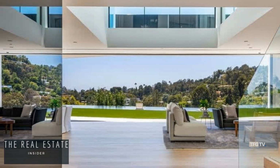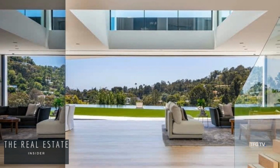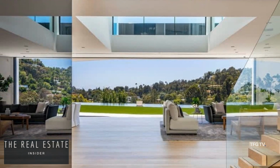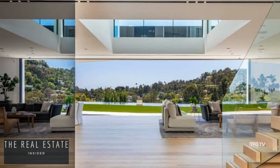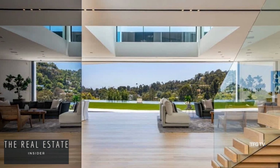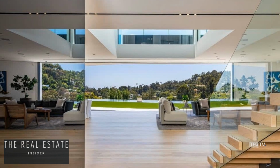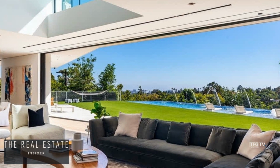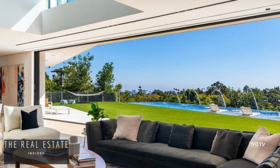The kitchen comes stocked with 2 massive islands and upscale meal appliances. It has marble walls and stainless steel drawers. The master suite, situated at the end of a bridge located inside the house, has suede walls, oak floors, and a shaded balcony. Enjoy the rest of the tour.